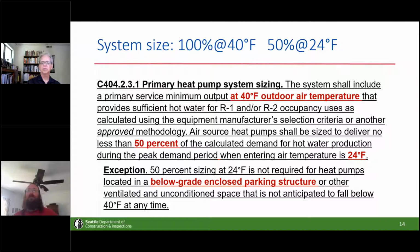And then there's an exception below that says, okay, if you got your heat pump in a below grade garage, don't worry about it because it stays relatively toasty warm there. But that's the criterion by which you're sizing this. So we'll get into this, but you can have some supplementary heat for very cold weather. And one thing to mention is just with this, nailing down your demand and right sizing your system, you just got to get really familiar with how your building's going to behave.